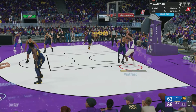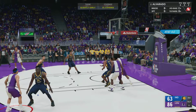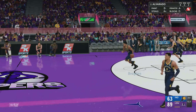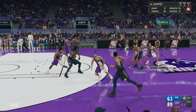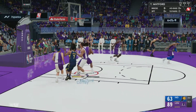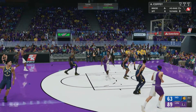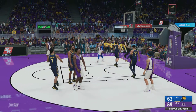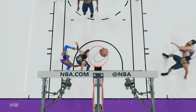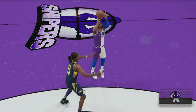Here's Watford. Alvarado covered by Smith. A three-pointer is right on target. There's 14 seconds left in the third quarter of the game. Here's Brogdon. And the rebound goes to Louisville. From deep. And the last second attempt doesn't fall. And so it's Louisville ahead by 26 points as we get ready for the break. And with as many three-pointers as they've drained, it's easy to see why they're on the cusp of a blowout.